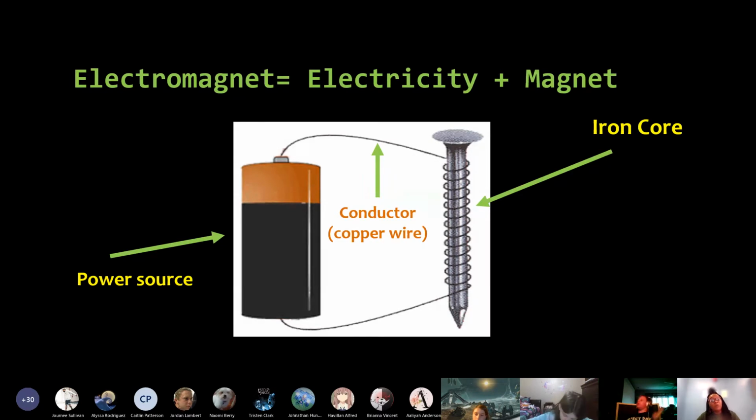It may be helpful for you to make sure that you tell us in your notes that the power source in this picture is a battery, and that iron core is an iron nail.